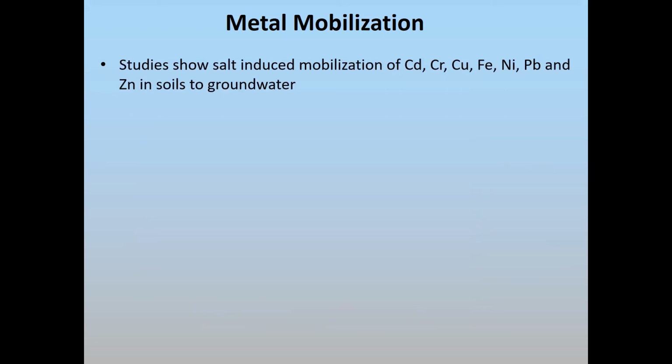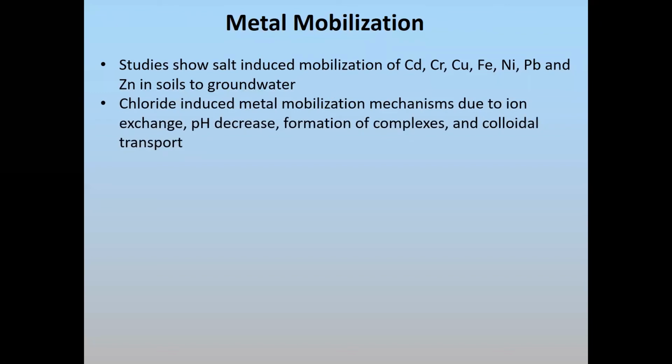So adding on to metal mobilization, in addition to lead, we have other metals that can be mobilized. In other words, typically they may normally be bound in, say, certain sediments or fractions of the sediments and soils. The increased sodium and chloride actually moves that metal into the groundwater. Cadmium obviously is, and chromium, copper, iron, nickel, and lead, and zinc. These metals can be toxic at certain concentrations. And again, it's due to several factors, but the important point to realize is the impact that chloride and sodium is having on our soils and on our groundwater.